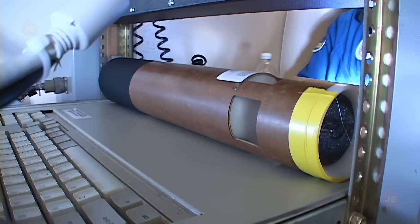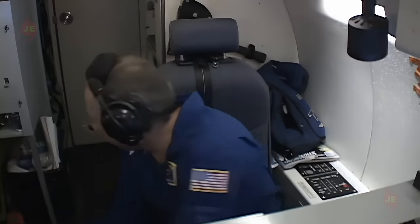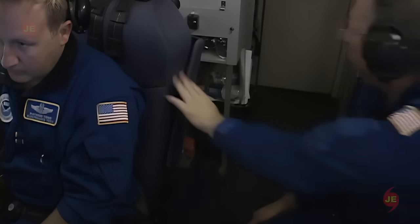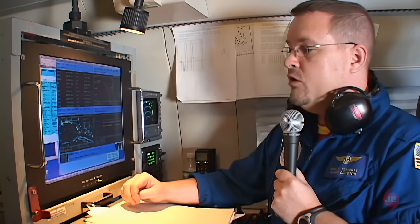What we're doing is we're dropping weather instruments called sondes from about 45,000 feet into the atmosphere around the storm. And what it does, it sends information to the forecasters with temperature and dew point, also wind direction, wind speed, altitude, pressure. And they'll take this information and ingest it into the models, which will help the models better agree on where the storm might go in order to help give warnings and watches out to the public and to the emergency managers who need them.